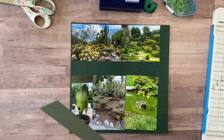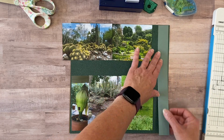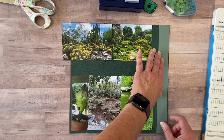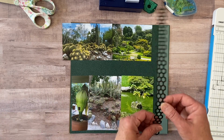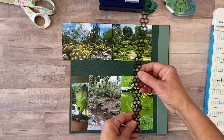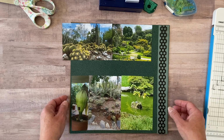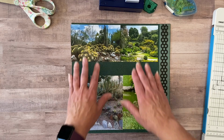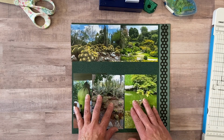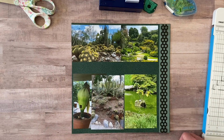So I had a couple pieces of sample scrap paper, so I want to do something like this over here. That's a 1 inch strip, and then I'll take the honeycomb and I'll punch it out. But these are just samples. I'm going to probably change the color a little bit, and then have this going in between, something like that. So I need to trim down the photos a little bit, and it'll look something like that.